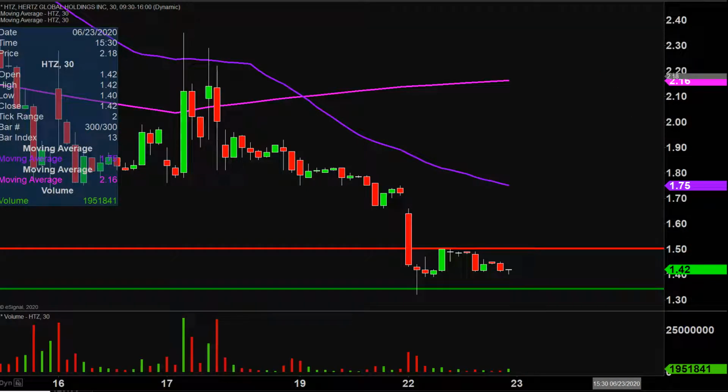But the other level to watch from the resistance side of things is going to be that purple line right there, which on my chart denotes the very well-known, the very famous 50-period simple moving average, which is currently valued up there at the $1.75 mark. So that will be the next level, but again, it all goes back to that $1.50 mark in the price first needing to break above there.